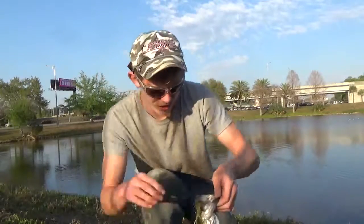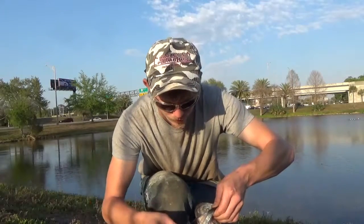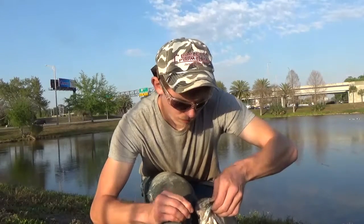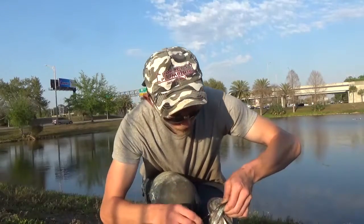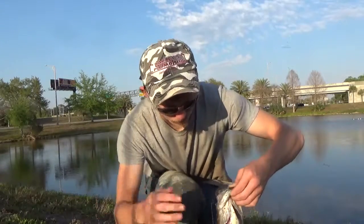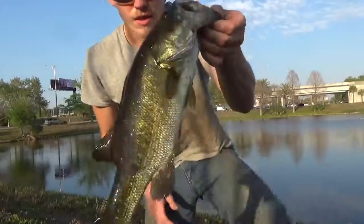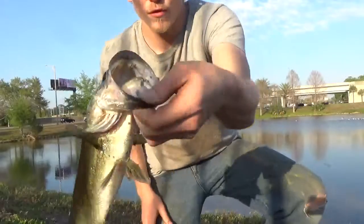Alright, another fish on the fluke. Come on, pop out. Alright, there we go. Nice size fish. A lot nicer. A lot more of what I'm looking for.